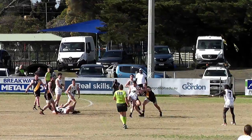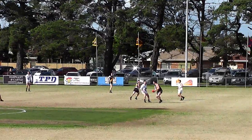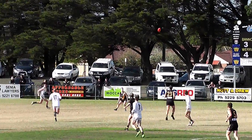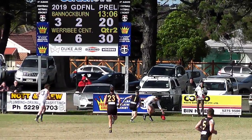Now Buck through traffic, right foot kick towards the middle of the ground, and it's all Bannockburn. Kelly back there, handball quickly away. And they get it now to Howie. He stabs it. Oh, didn't quite get there. Sloan did nicely. Came across with the fist.